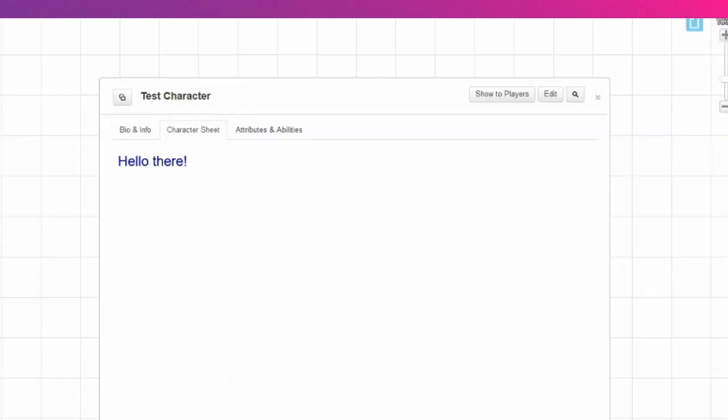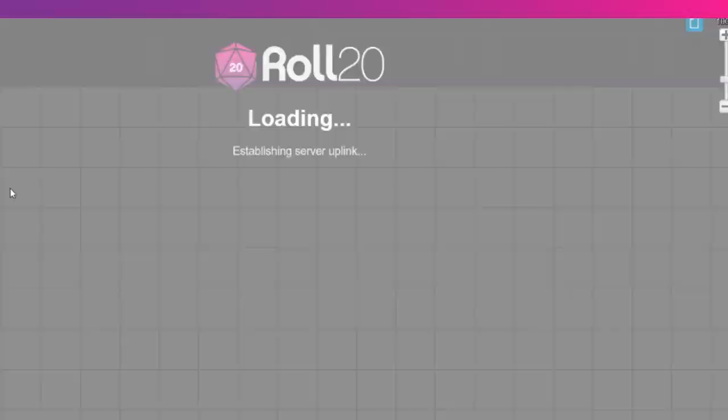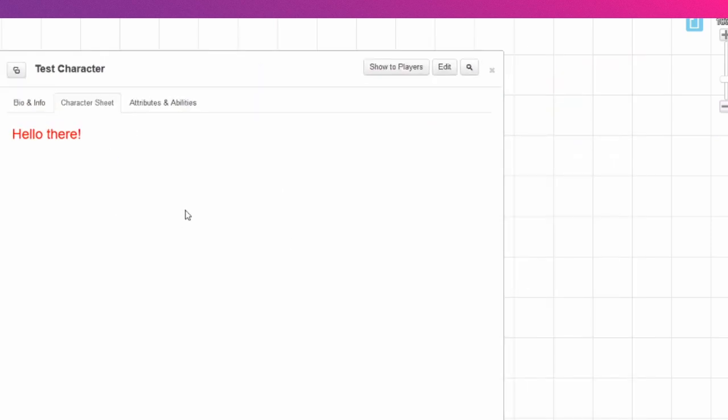All right, now that's saved. I got to come back over here, and now I have to refresh the whole tabletop and wait for it to load back up and then come back over here and open up my character, and now I can finally see the change that I just did. And that's annoying. That's not a good way to do things, especially considering when you're developing, you're doing this constantly.